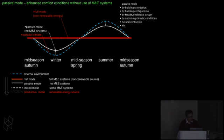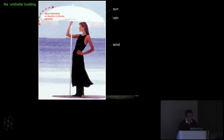From there we move on to what we call passive low-energy design, which is also called bioclimatic design, where you design with the climate of the place, and you shape the building, orient it in an appropriate way, design the facade, and make use of the optimized climatic conditions and location, and of natural ventilation. One of the ideas we had is what we call the umbrella building. The umbrella is an incredibly useful device because it keeps out the rain, keeps out the sun, and lets the wind through, and you can adjust it depending on the direction of the wind.